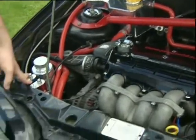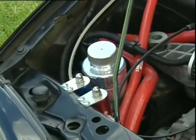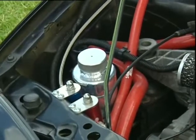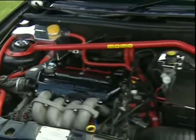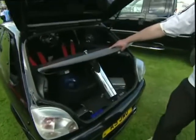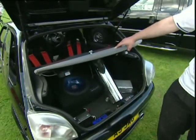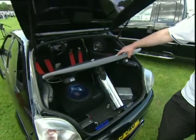But this week I've had a new little toy fitted, my little nitrous kit. And at the moment we've got a 100 brake horsepower shot of nitrous on it. We think that it's running about 180 brake horsepower at the moment. This is the nitrous bottle. I've currently got a show bottle in, nice and bling bling. Also, as you can see, an uprated stereo system with CD changer and amp to power this up.